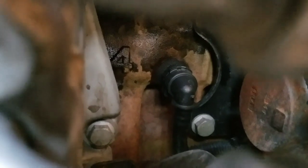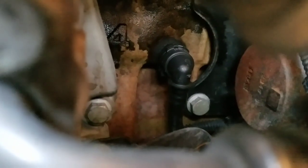And then there's another one. Let's see if I can get my camera. You see that other one right there? That's a short piece, and that's basically like a return off of it. Looks like I get a little oil leak. Not bad though. But anyway, so those were leaking somewhere. I replaced that, and that's kind of a job, kind of not.